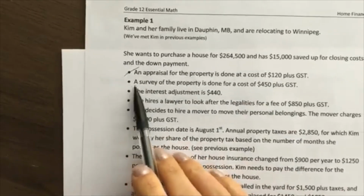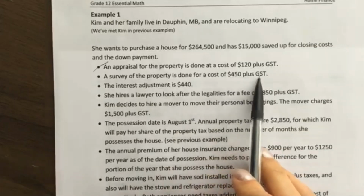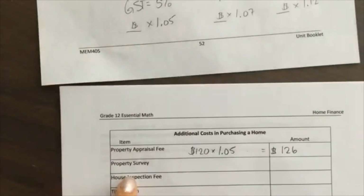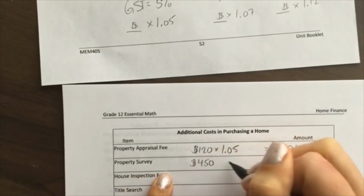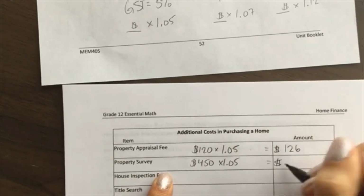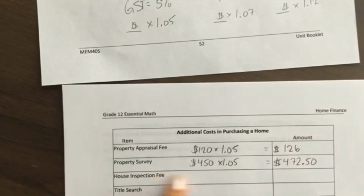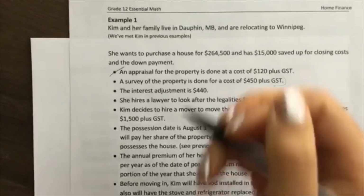Okay, so the next thing she needs is a survey done of the property, and it's $450 plus GST. Again, GST is the 5%. So $450 for the property survey times 1.05. We end up having to pay $472.50 if you multiply those together. Good. Okay, that's the next thing on our list.